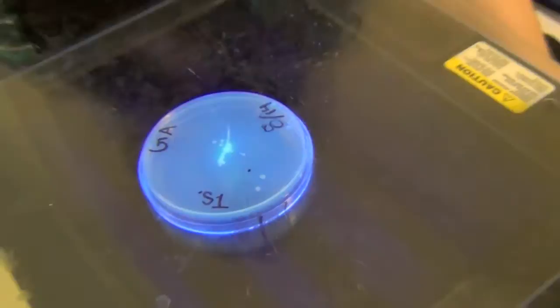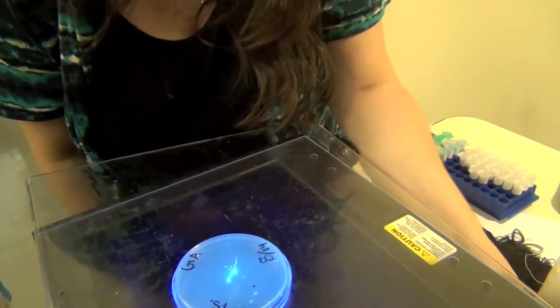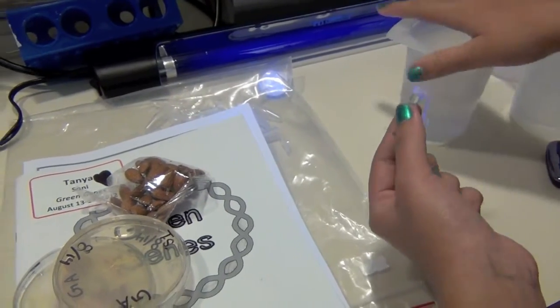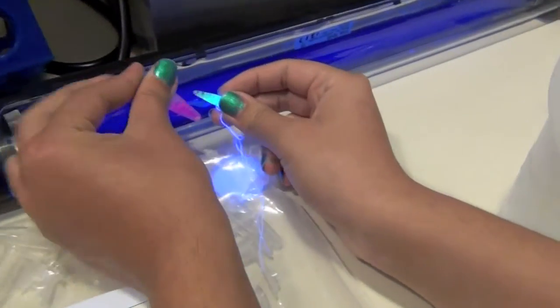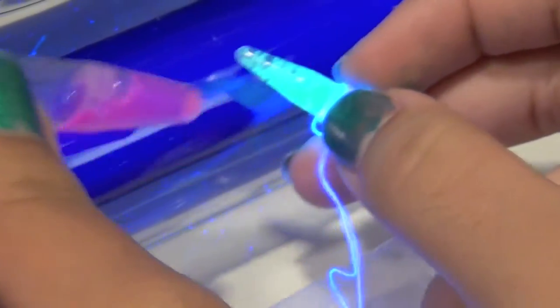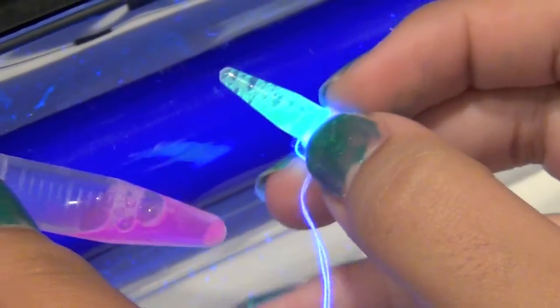Excellent. So I thought you'd get a kick out of that before you left. See, I made the protein and it glows. But tell me, why is she one blue and one green? Because this is different colors. It's the same thing though.